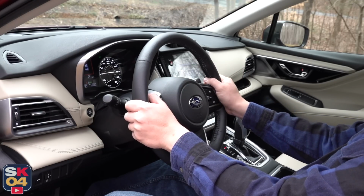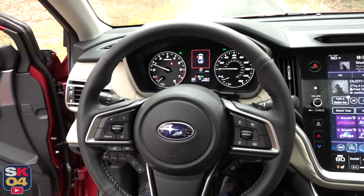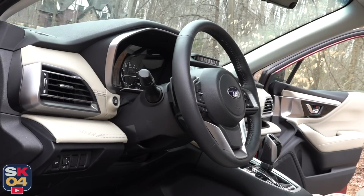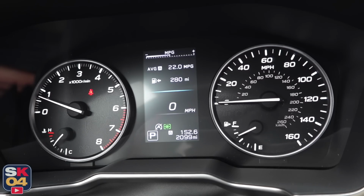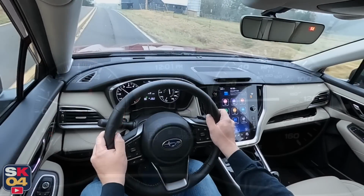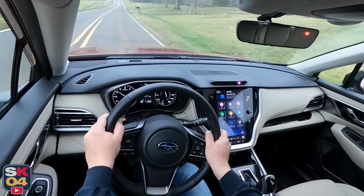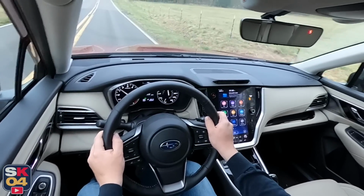The electric rack and pinion steering sports a quick ratio design and speed-dependent variable assistance. The ratio is 13.5 to 1 and it takes about 2.7 turns to lock. The turning circle is 36.8 feet. The steering wheel itself is wrapped in leather and is manually adjustable for both tilt and reach. On the upper spokes you have easy access to all of the essential features from radio volume, hands-free telephone, cruise control, and a comprehensive driver's information system.